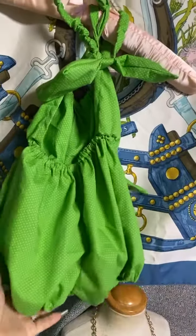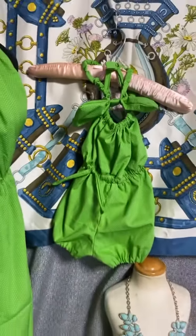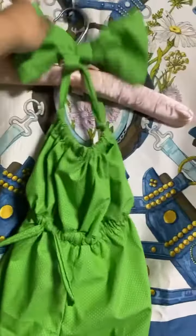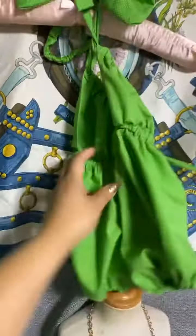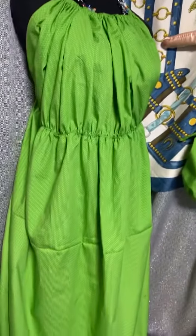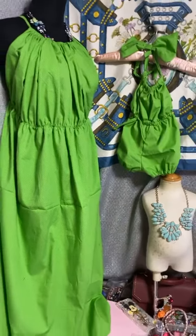It's backless. Interested to order, everyone, just message me. It's only 5,000 yen plus shipping fee. This is for 5 months to 1 year old because it's stretchable. Very stretchy here, at the back. Stretchable here. And it comes with a headband. And the mother's is this design. So cute. Interested, just message me, everyone.